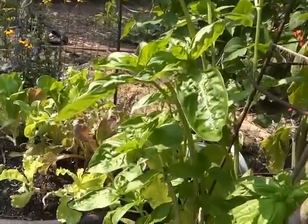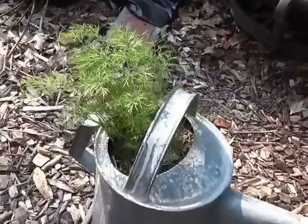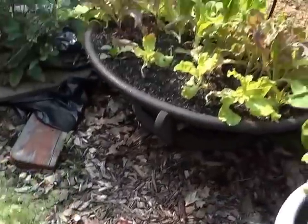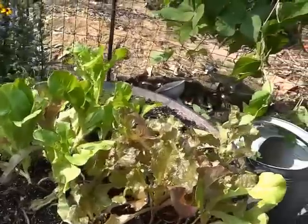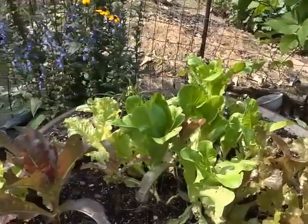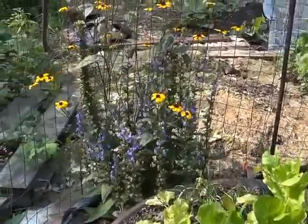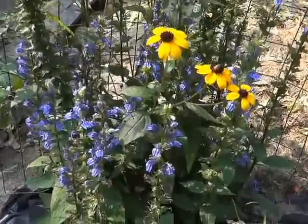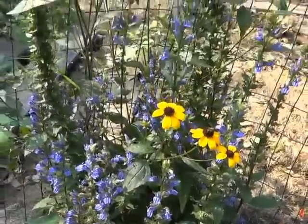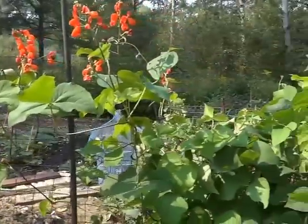More basil, more dill in a container. My fire pit that I had planted in lettuces, it's winding down, but I'm still getting a few. Enough, hopefully, until my lettuce that I planted up in the raised bed starts coming in nicely. Scarlet runner beans.